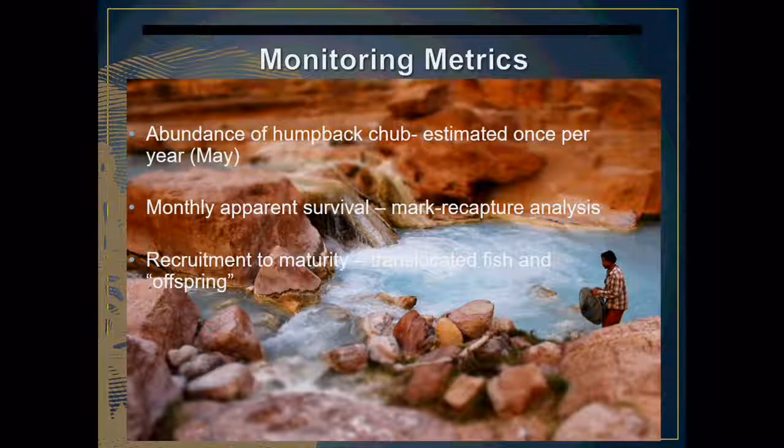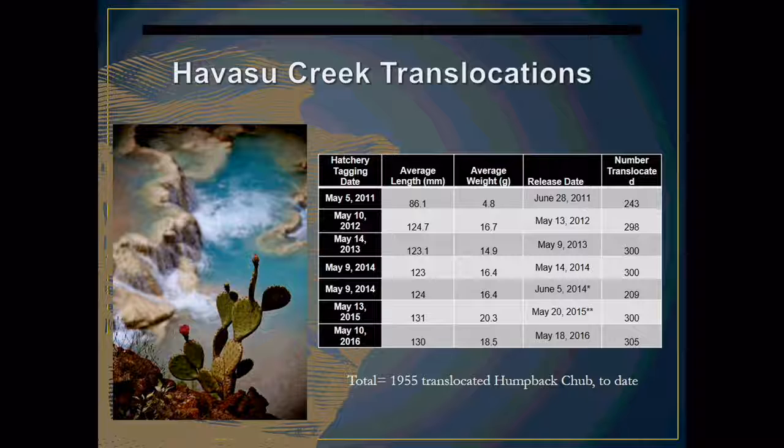So these are some of the things that we're going to use to look at the success of our translocations. We want to look at abundance of humpback chub, and we get those numbers from our spring sampling trip. We want to look at monthly apparent survival, and we assess that through our mark recapture analysis. And then we want to see if there's recruitment to maturity of the translocated fish. So in Havasu Creek, we've done translocations from 2011 to 2016. We've translocated almost 2,000 chub into that creek.